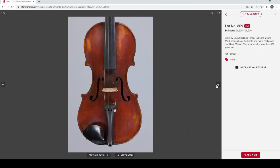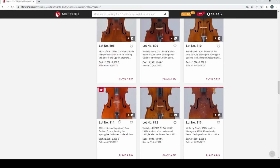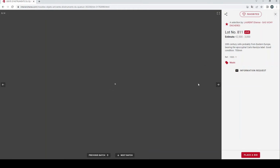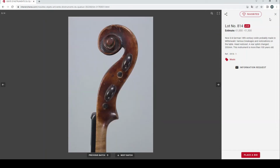A violin by Louis Colonel. French violin from the end of the 18th century with a Legato label. 20th century cello, probably from Eastern Europe. And a violin by GATL. Violin by Claude Remy. A nice 3/4 German 18th century violin, probably made in Mittenwald. Violin by Lebert Humbert.